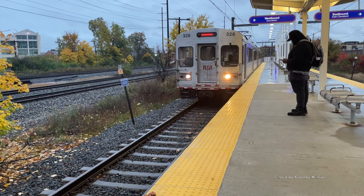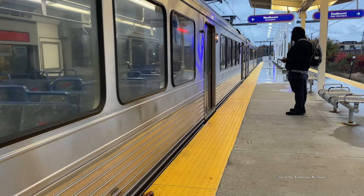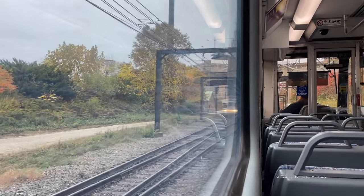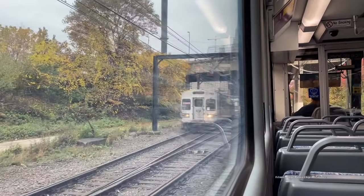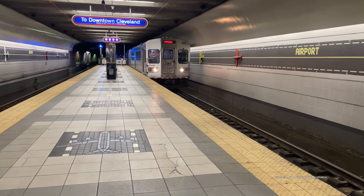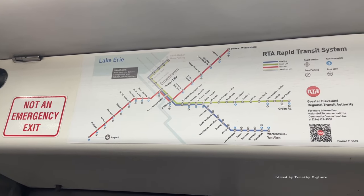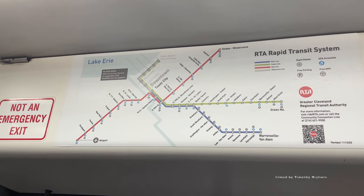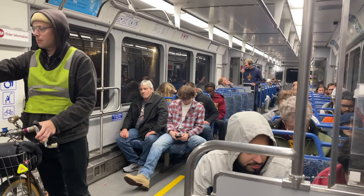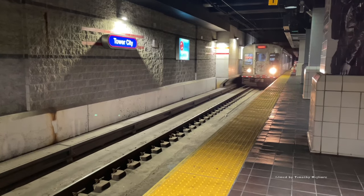The Red Line is a key rail component of Cleveland's RTA Rapid Transit system, providing efficient transportation between the eastern and western suburbs and the downtown area. The Red Line is a heavy rail connecting Cleveland Hopkins International Airport to the Louis Stokes Windermere Station. It serves as a vital link for commuters, offering a quick and reliable means of travel with stops at major destinations, such as Tower City Center and the Cleveland Clinic.